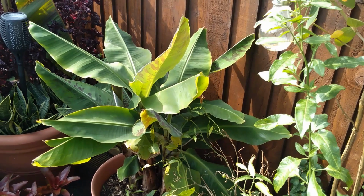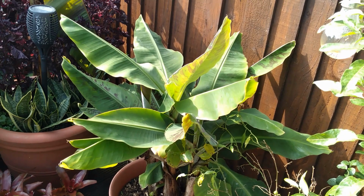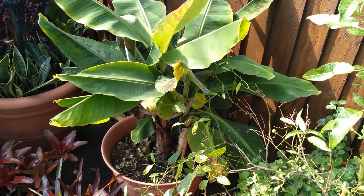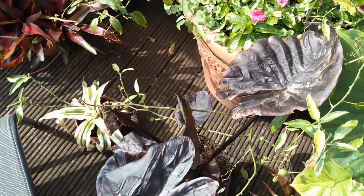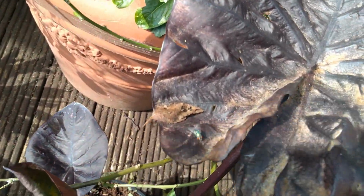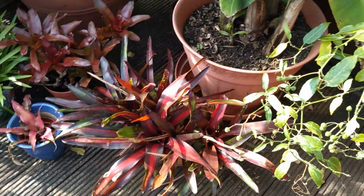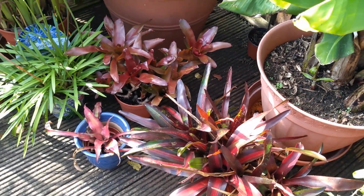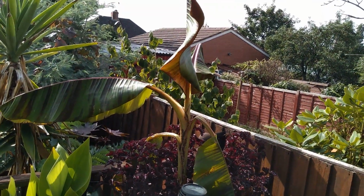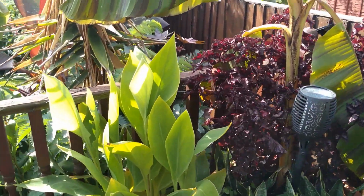So I've got Musa dwarf Cavendish. It needs a repot for next year. It hasn't really grown that much this year, so definitely need to give it a repot. And this fantastic colocasia here with the black leaves, and this is called coal miner. Beautiful bromeliads, the neoregelias there, and the Musa arunchalensis. Obviously I'll have to bring that inside soon, but ish over the next few weeks.